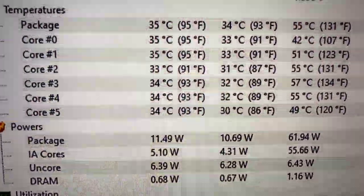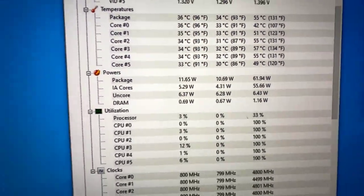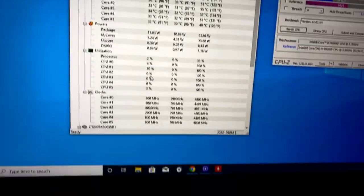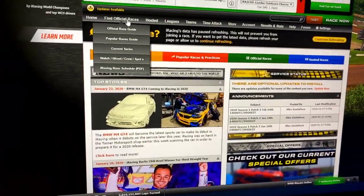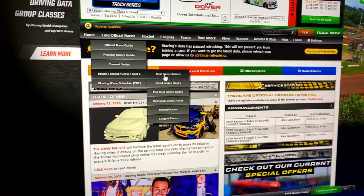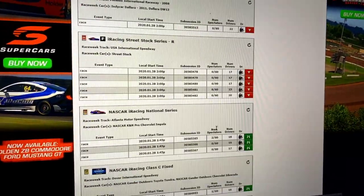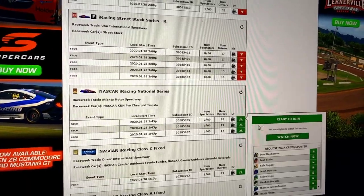So what I'm going to do is start up iRacing. What's running right now on the Oval? Probably K&N series. We'll go straight to the K&N? Yeah, K&N should be. Just something so we can see what the frame rates are.